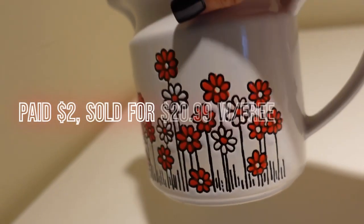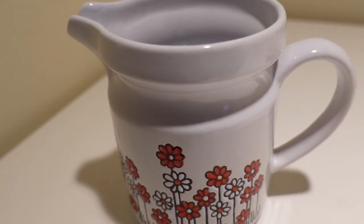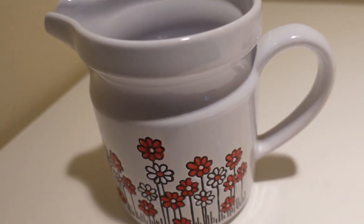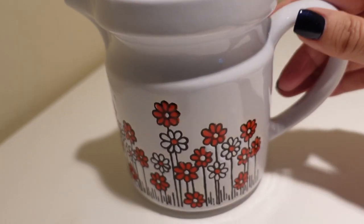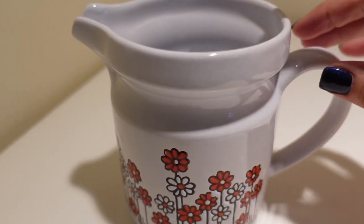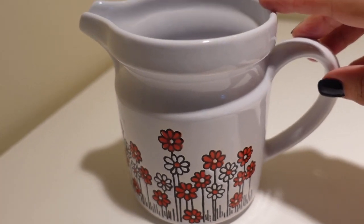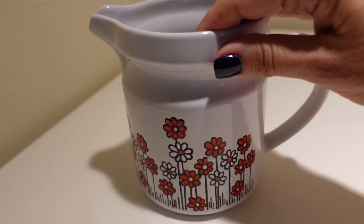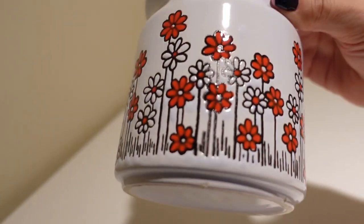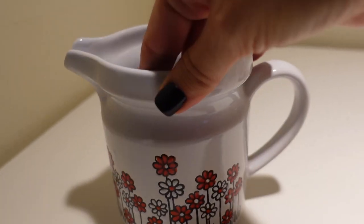It's too hard to read on the bottom there. I actually got this while I was on vacation. We had driven somewhere, and I know, hey, if we have a car and I can fill it up with my thrift finds, I will do that if I have time on my vacation. So I got this down in Kentucky. I paid $2 for it, and I sold it for $20.99 on eBay, free shipping. It'll probably cost me about $8 to ship it out.